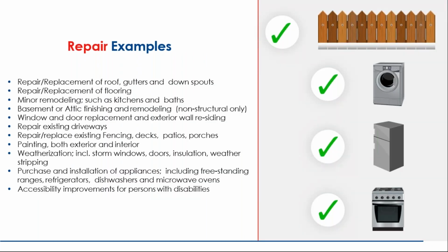So let's talk about what you can do in terms of work. Here's just a list. I'm going to run through it real quick. We can replace or repair roof, gutters, and downspouts, repair or replace flooring, basically any modernization job, remodeling on kitchens and baths. Skipping down a little further, we can repair driveways.